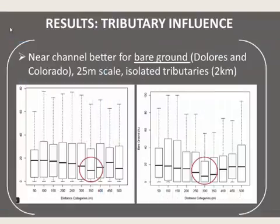So what we did from there then was to dive a little bit deeper and look at individual responses and to play with the scale a little bit more. So these are some results for the Colorado on the left and the Dolores on the right. For the near channel data grounds, and what we found was that in near channel environments, we could read relatively well for the 25 meter scale.